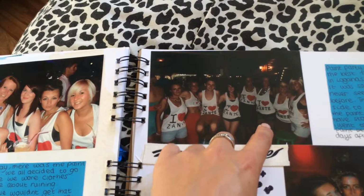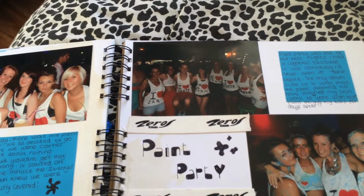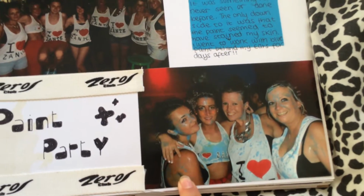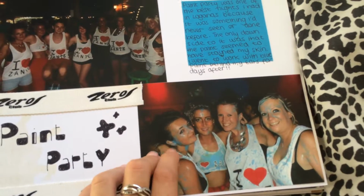And this is all of us here, and all our I Love Zante t-shirts. We wore them because we didn't want to get our real clothes absolutely filthy. And this is us afterwards. Now this is quite tame compared to some people. We tried not to get too covered, because it was disgusting.